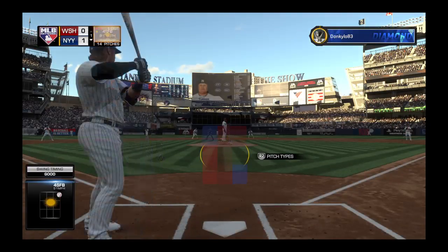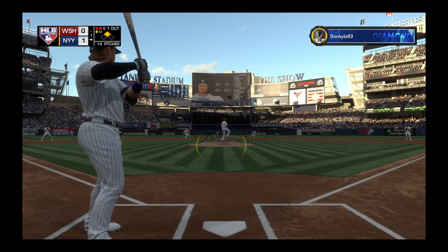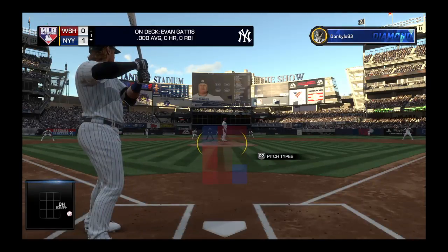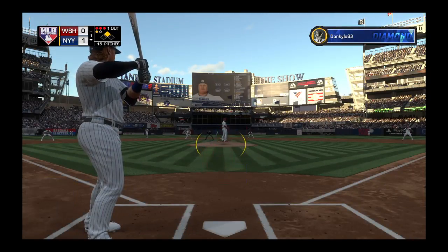Got himself a 2-0 fastball there, but he couldn't connect. 2-1. He's set, and the 2-1 pitch. And he lays off again, ball 3. 3-1. This guy, whew, he's a good hitter. This is the kind of count that gets him excited.